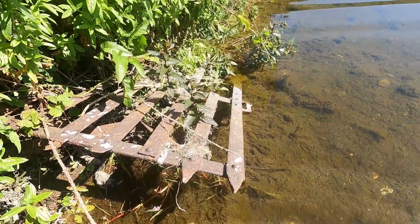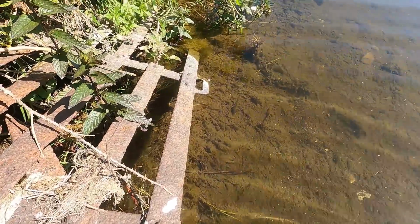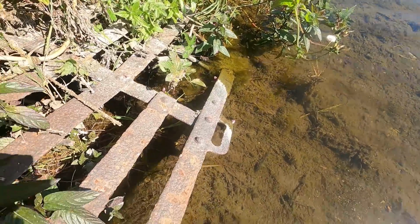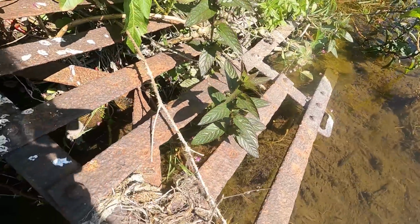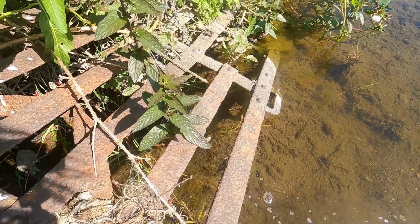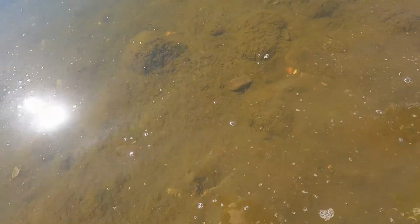Oh, there's a gate there. Ooh, that's an old one. You see the rivets on it. Wonder if that was somebody's garden gate or if it was off some sort of farm building. Very nice, but too big to take with us. Right, let's head back up this way, see if there are any more fish.